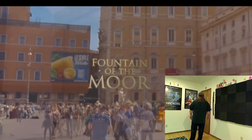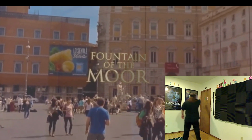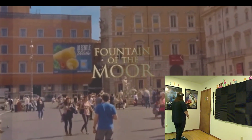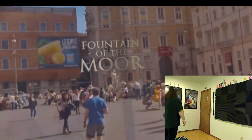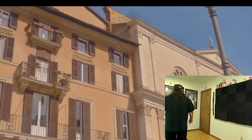The sculpture in the center of the fountain is of a man wrestling a dolphin. Nobody knows for sure, but he's probably the sea god Neptune. Back in the day, however, people thought that he looked like a North African Moor.